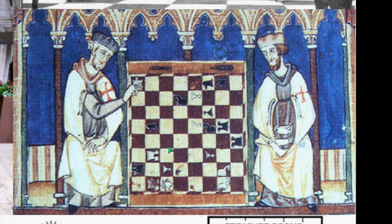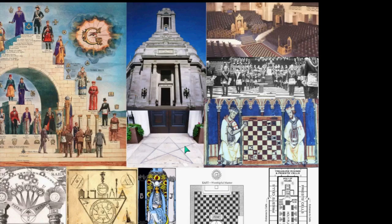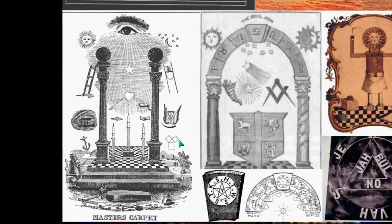Here's Knights Templar playing chess, and I just threw that in there just to show you that this is how they like to run society, with the pawns up front doing their dirty work, and they like to cause war and chaos and all of that type of thing. That is their game, and they use that checkerboard as well.